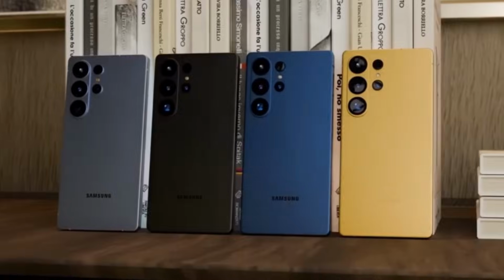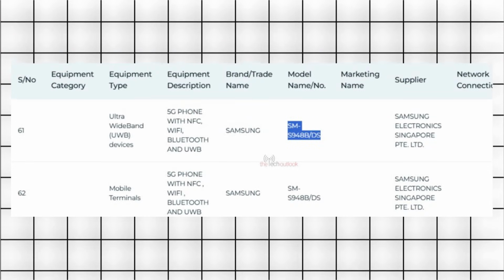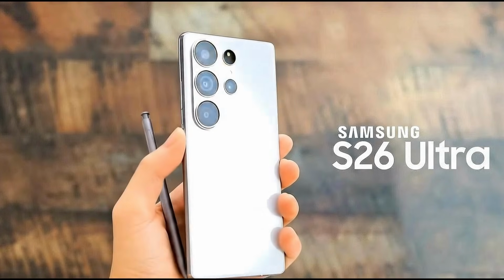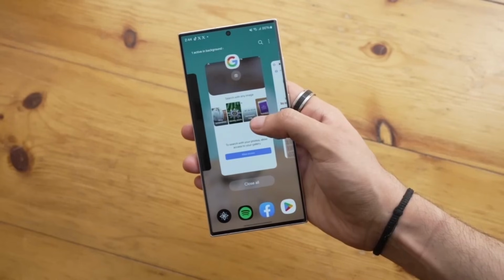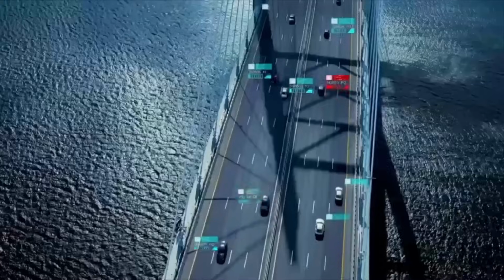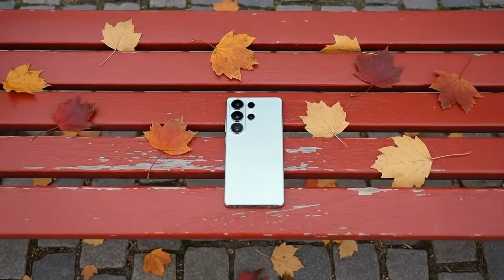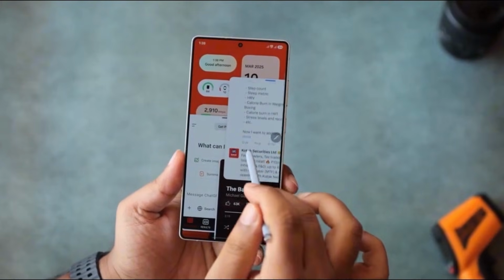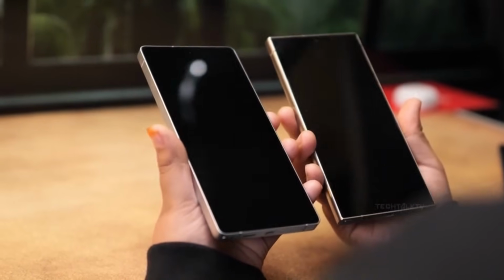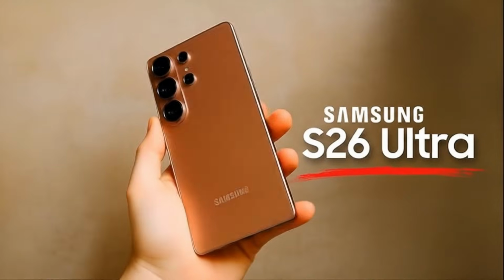smart features. The certification also reveals the model number SM-S948B/DS, confirming that the Asian variant will support dual SIM functionality. While IMDA hasn't detailed the exact 5G bands, the presence of full network support leaves little doubt about its flagship-grade connectivity. Wi-Fi and Bluetooth remain crucial for daily use, especially for modern file-sharing systems that rely on these connections to move data smoothly between devices.